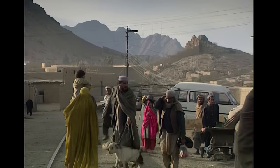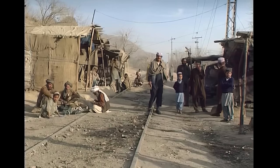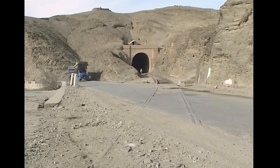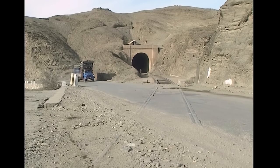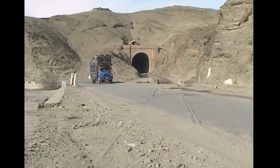Beyond the station, the railway continues through the streets of Landi Kotal. This is the extension of the Khyber Railway down the western side of the pass, right up to the Afghan border at Landi Khana. Secret surveys were made to continue into Afghanistan, but the military situation calmed down in the 20s and the plan was dropped.